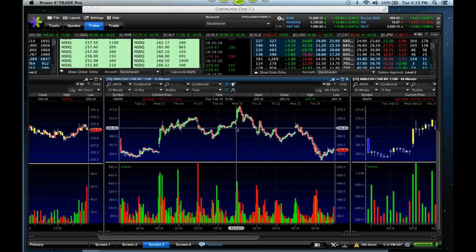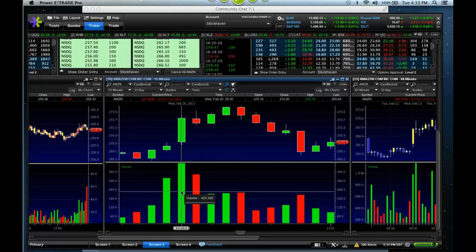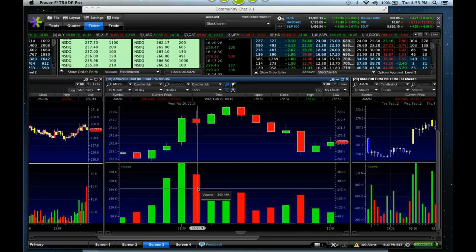Okay? And that eventually gave way to higher prices later on in the day. This is in contrast to this move here, where Amazon moved up, okay, on 420,000 shares. But then if you look at this candle here, the pullback was on 340,000 shares. So very high volume. So one of the criteria I have for Amazon is on a 15-minute volume basis, I don't want to see it pull back on greater than, you know, 250 to 270,000 shares or so. Firstly, though, it must have gone higher on greater than 400,000 shares on a 15-minute chart basis.